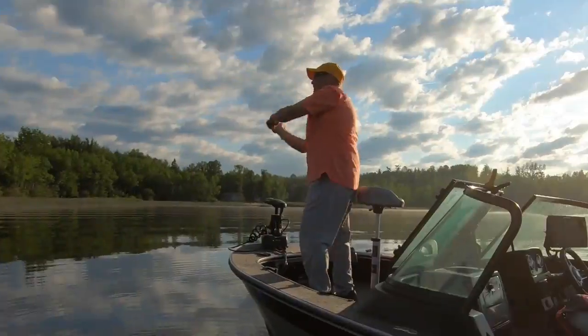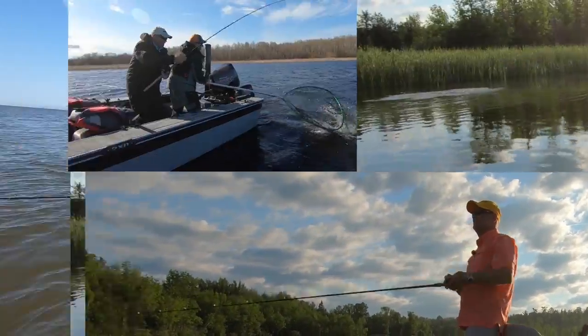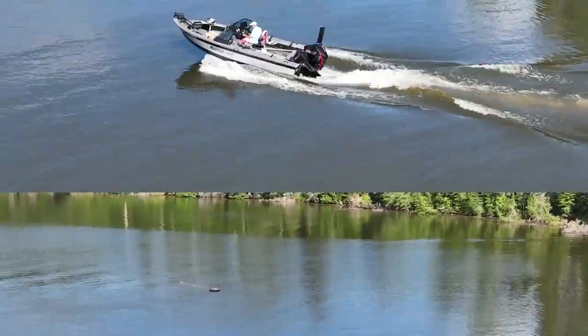This is a jacket. Look at this fish. That is awesome. That is a big walleye.